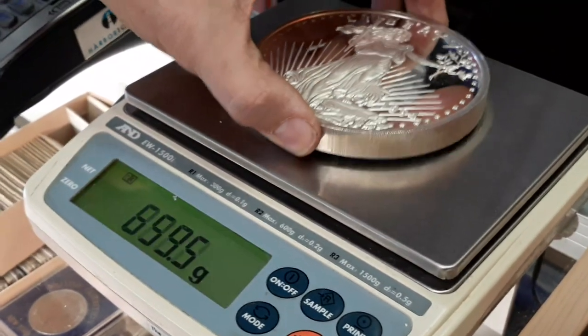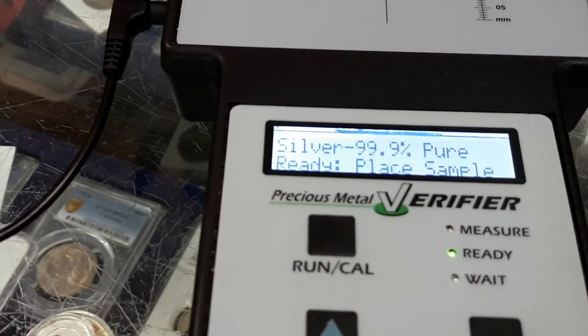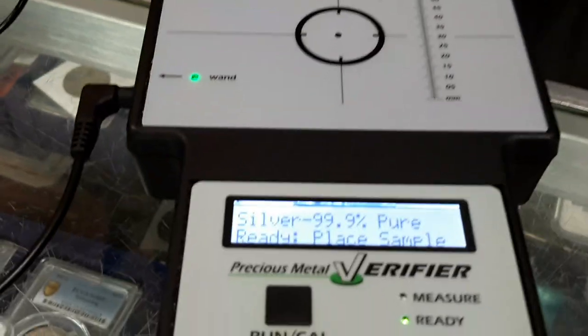I mean, it doesn't sound like a lot, but like we say, typically, if they're not going to be exact weights, typically they're going to be a little over. I mean, that's just typical of a company. So we're going to run this on 999 silver, just 999 silver.